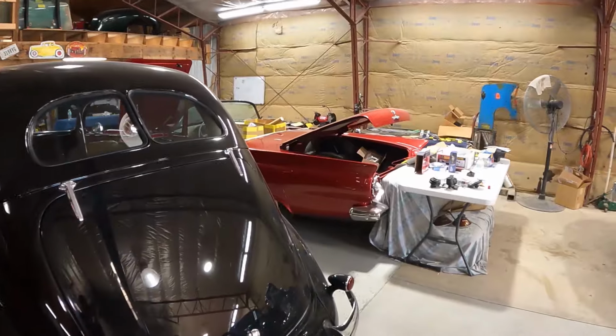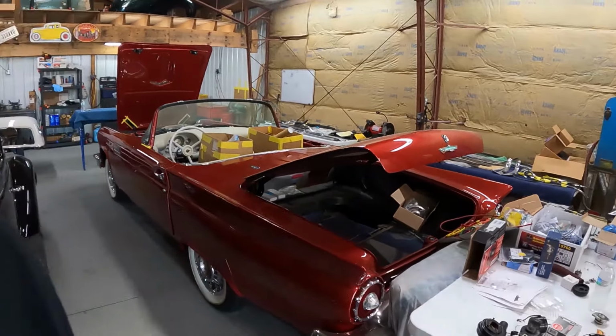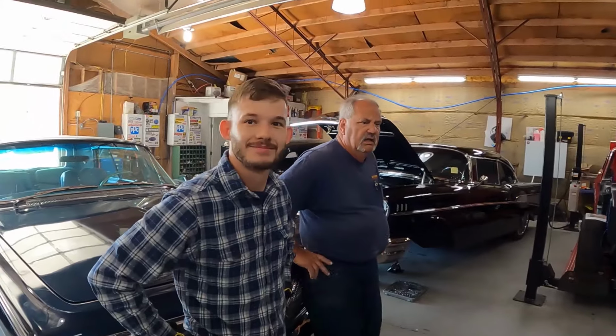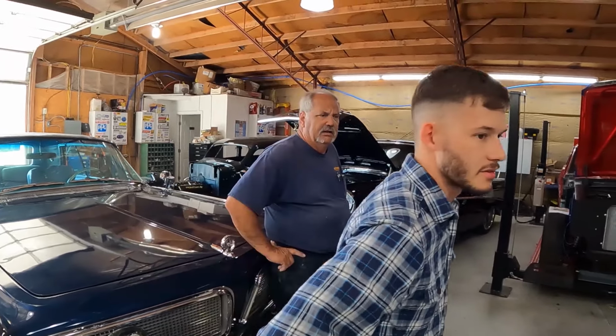And then the Thunderbird in here as well. This one looks like it's about ready to be buttoned up. I think we'll probably be working on it a little bit more here soon. Looks like most of the interior is done in it. Yeah, I've got to send it back down to the interior guy. The seats and everything are done. She's just got them at home.